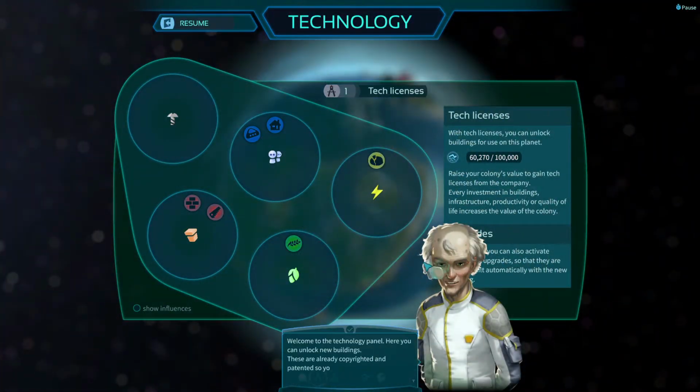Welcome to the technology panel. Here you can unlock new buildings. These are already copyrighted and patented, so you will need to pay for a license for every new planet you colonize.